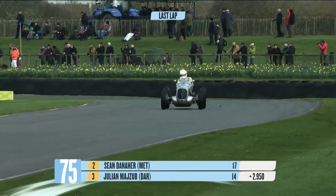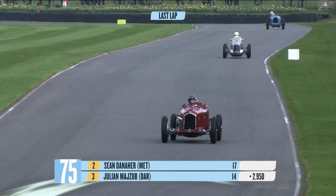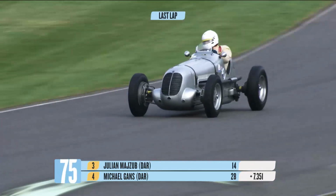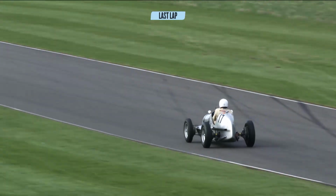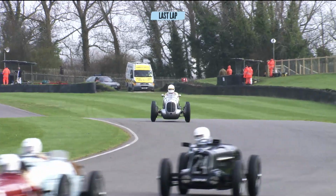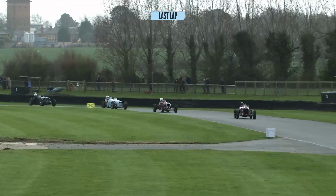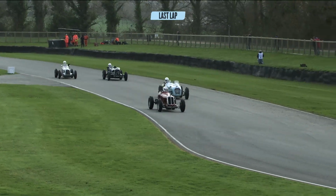Certainly now it looks as though Christian Glaisel has settled down to his best form again in leading the race. Sean Danaher looking left, looking right. He knows that Julien Majoub isn't close enough to challenge him, but I think he, in his heart of hearts, knows he's not close enough to Glaisel to take a tip for victory. More cars ahead. Glaisel through them. Danaher not.